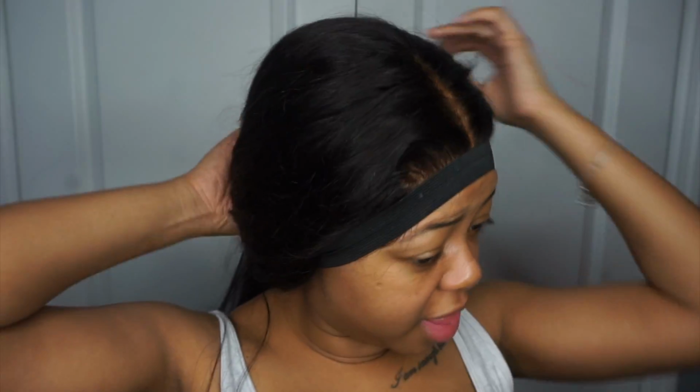So while we're waiting for that to set in and get melted, you can either style your hair if it's not styled or just wait 10 minutes. But we're gonna just go ahead and straighten my hair. I'm gonna speed this part up.